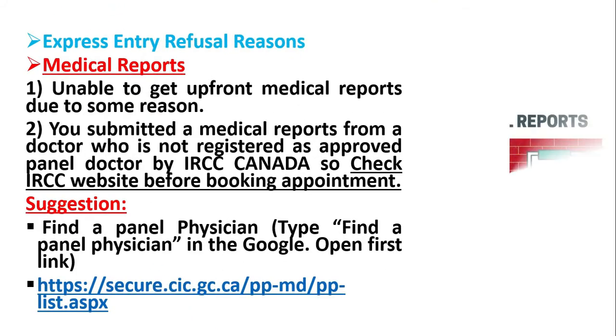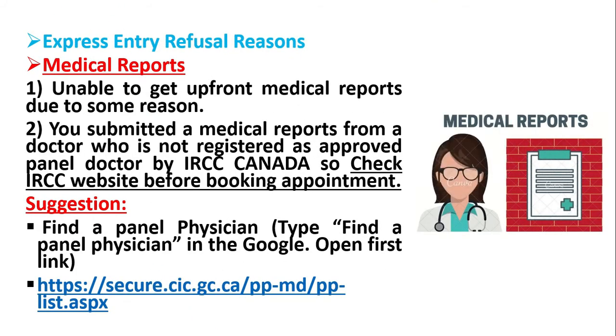Okay, now the sixth important reason of Express Entry application rejection is due to the medical reports. If you are unable to get upfront medical reports due to some reason, or you submitted medical reports from a doctor who is not registered as an approved panel doctor by IRCC Canada.